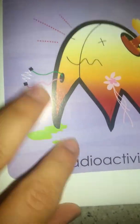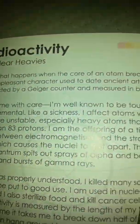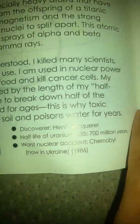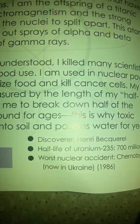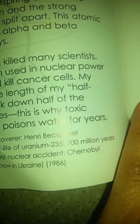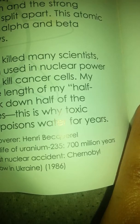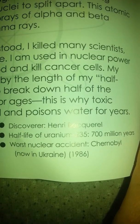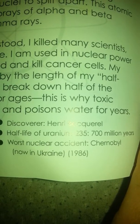It's pretty funny. It happens when the core of the atom breaks down. Discovered by her, it says half-life of uranium. Whoa, 700 million years. Jeez. The worst nuclear accident, Chernobyl, now in Ukraine, 1986. So that thing is still radioactive now.